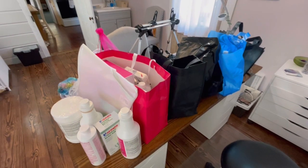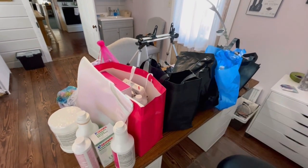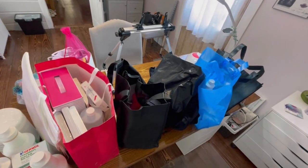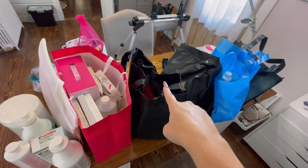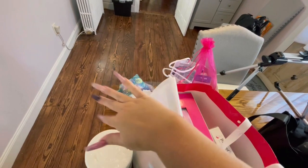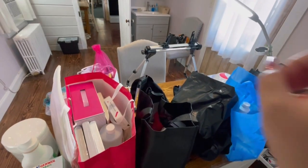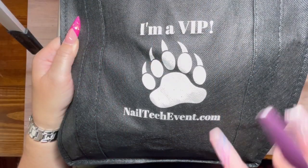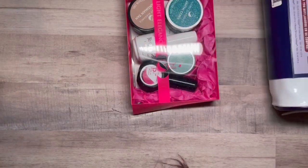Just to let everyone know, this is everything that was just in front of me. This is everything that I purchased, my VIP bag, my door prize, and my birthday present, all on this table. So I'm gonna put my camera up on the stand and let's get started with this giant VIP bag.